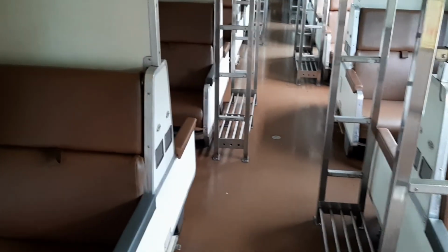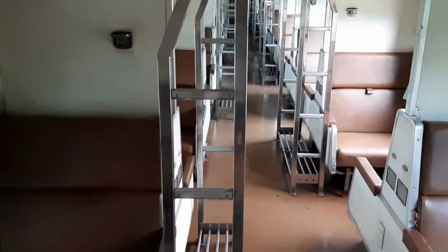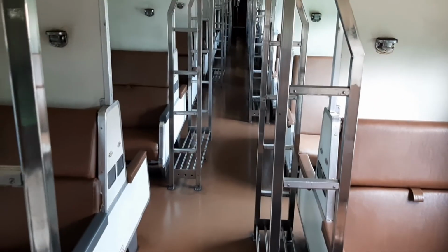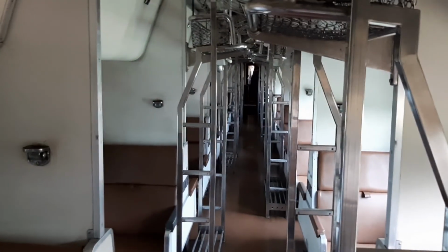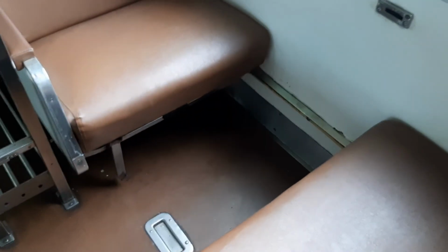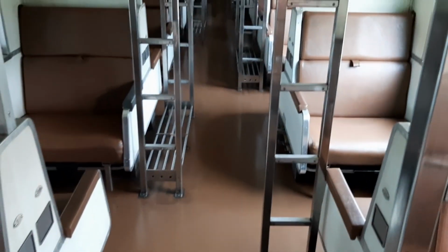This is sleeper class. I have a feeling this isn't the modern train, the Chinese train. This must be sort of second class. They go all the way down. This is your upper bunk. I just pull that down, and then the seats, they just drop down to make a lower berth. There's plenty of luggage space, all your bags. Can't see any sockets or anything like that though.